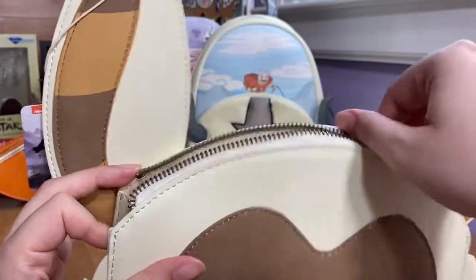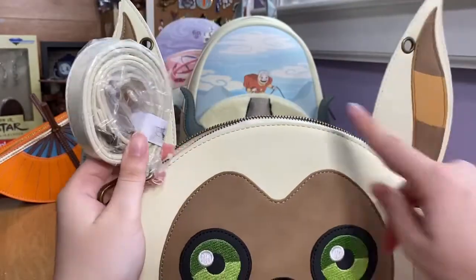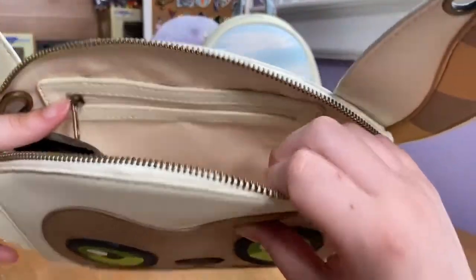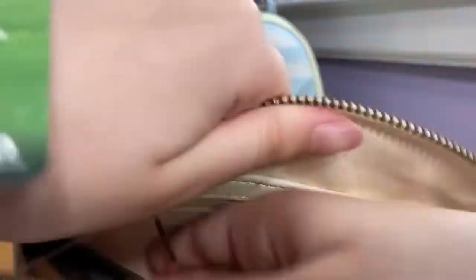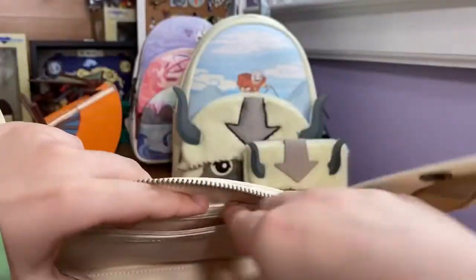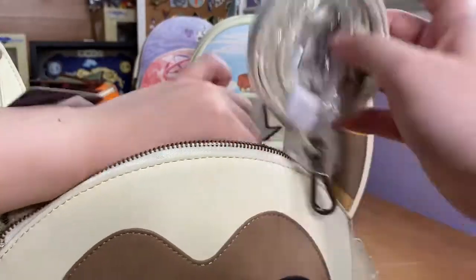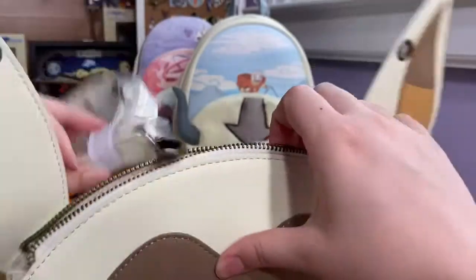So then if we open it up, you can see first of all, here's where the strap that you can attach onto the ears will come into play. And if you look inside here, let me zoom in a little closer, you can still see that's the same kind of pattern. There's an inside pocket as well, so you can organize it. Overall, very, very cute bag. Let me take this off and I will be back and I will show you with it attached.